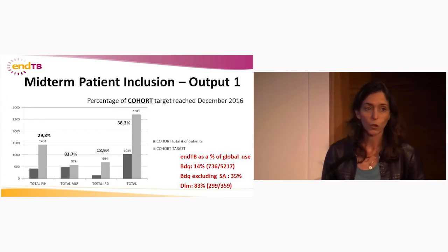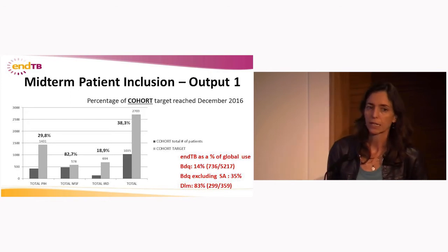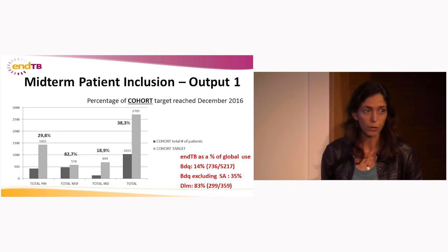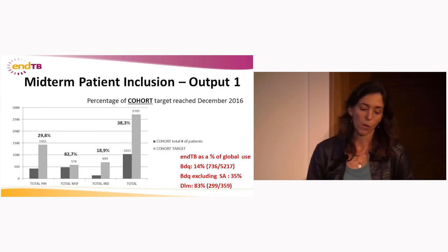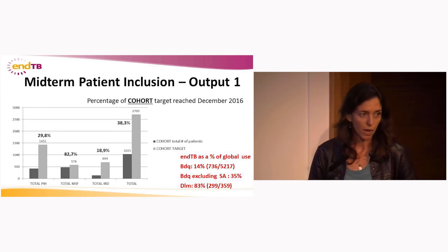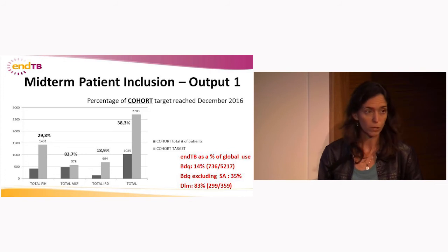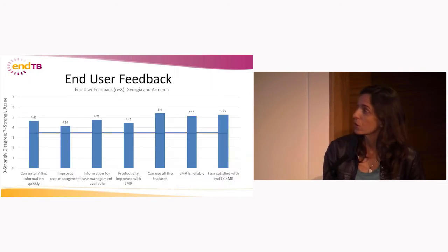Where are we in the cohort? We're about midway. This data is from December 2016, but there's about 1,200 patients included in all the sites. MSF has already reached its targets. Unfortunately, the majority of patients in the world treated with delamanid are treated in MSF projects, but that's not something we should be proud of, it's something more the rest of the world should be ashamed of.